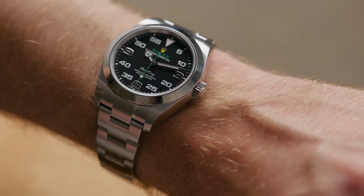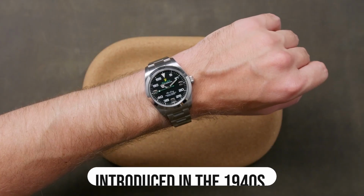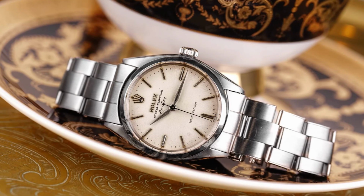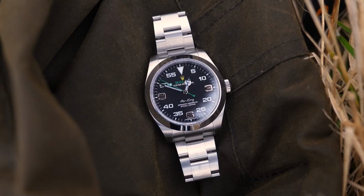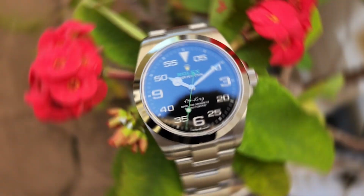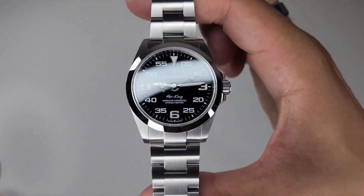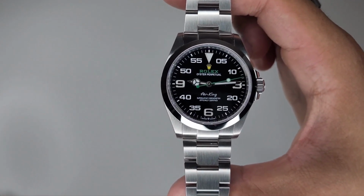The Air King was originally introduced in the 1940s as a tribute to the brave pilots who flew for the Royal Air Force during World War II. It was made to be a strong, useful watch that could stand up to the stresses of flight. Today, the Air King is still a popular and highly respected watch that is known for its durability and reliability.